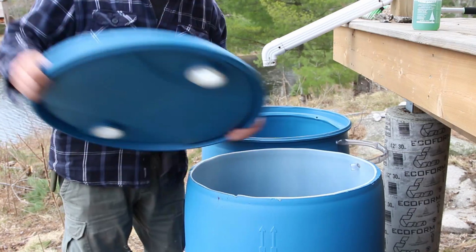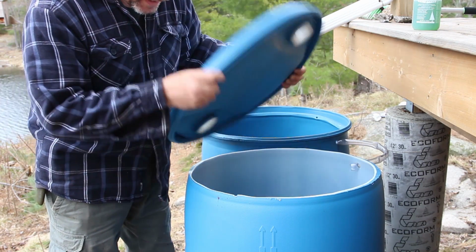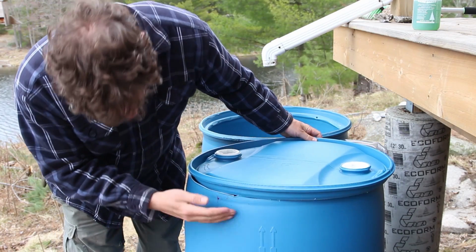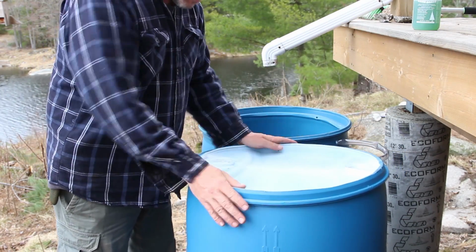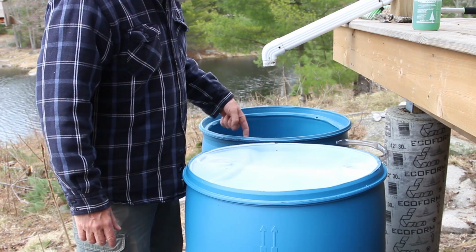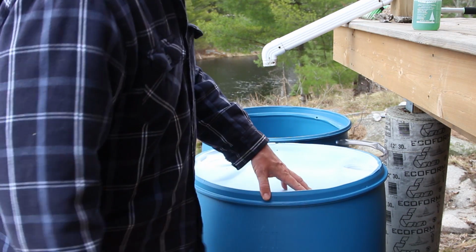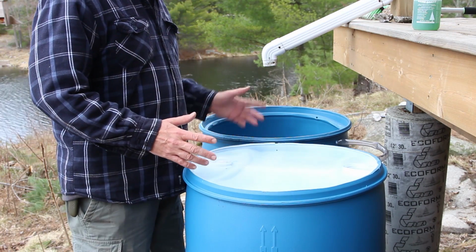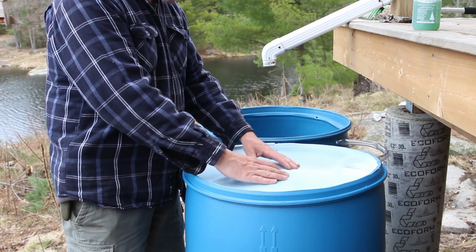Anyway, I'm gonna do the same thing. I got the exact same barrel over there. I'm gonna cut it off the same way, right around there, and then I'll have a perfect lid. I love this, in fact, because I may even replace this one day. Although this one the water still has to go into somehow, so I'd still have to have a hole in it.